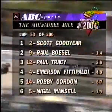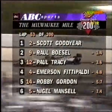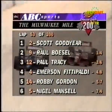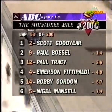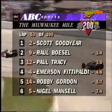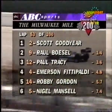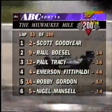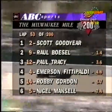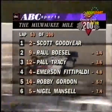There is our leader, Scott Goodyear. A good performance this from the Canadian. He really is putting a strong performance together, 1.4 seconds ahead now of Raoul Boesel. Paul Tracy there in 3rd, Fittipaldi now in 4th, Robbie Gordon 5th, and then Nigel Mansell. Mansell, as we can see, less than 2 seconds behind Robbie Gordon. These two qualified together, in fact, on the 4th row of the grid. And now Mansell trying to catch up to the 24-year-old Californian.